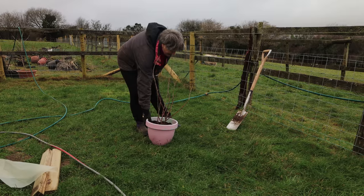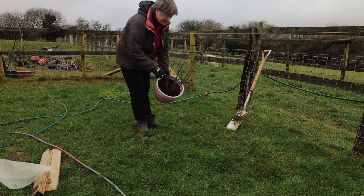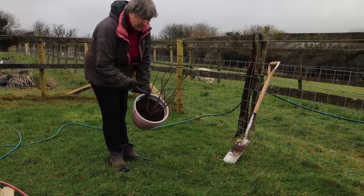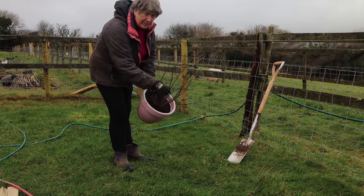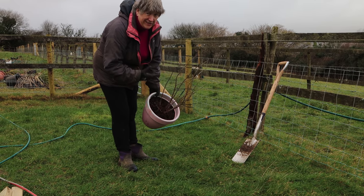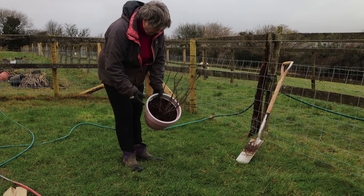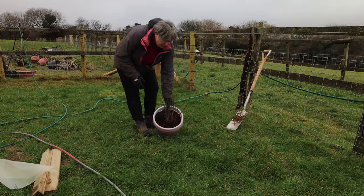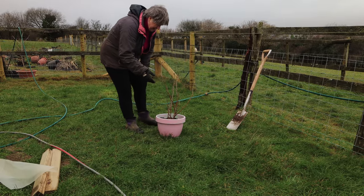So here is a blackcurrant that I've brought with me. I'm fairly sure it's a blackcurrant. Now, I couldn't tell the difference until one of you kindly told me that if you rub the stem and smell your hands, if it smells of currants, then it's a blackcurrant. If it doesn't smell, then it could be a white or a red currant. So I've brought this with me from our old place, grew it from a cutting.